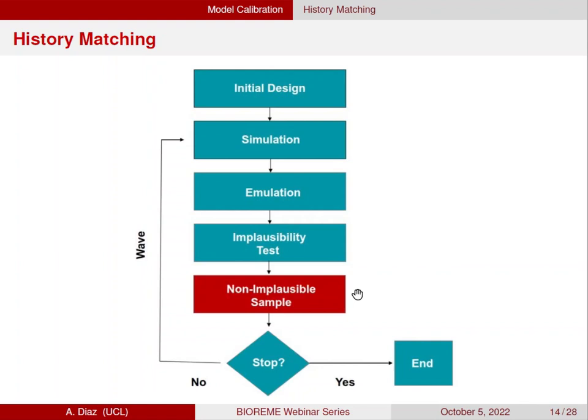and we obtain a non-implausible sample, or a sample from this non-implausible space that we are trying to identify. Then we apply some stopping condition. If we are satisfied, we finish, but if not, we go back and evaluate our model again using our new samples, and we start again. In the literature, we call these iterations waves. Okay, so let's see what we are doing in each one of these steps.